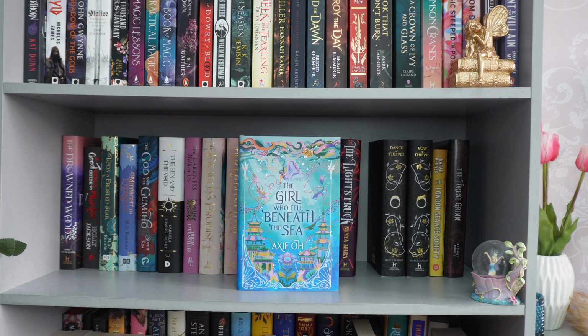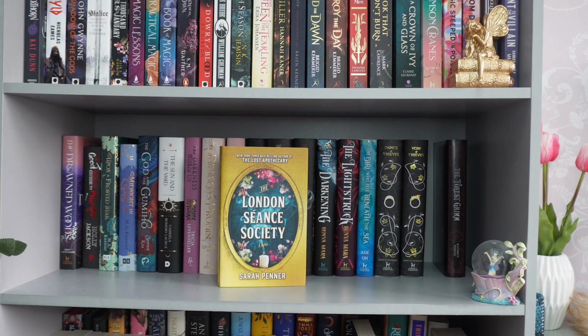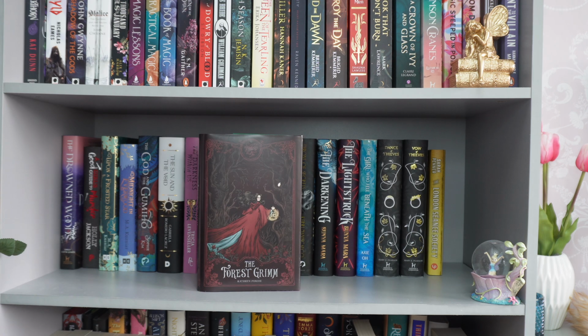Then I've got The Girl Who Fell Beneath the Sea by Axie Oh, and even though I haven't read these yet, I do have the special editions of Dance of Thieves and Fire of Thieves by Mary E. Pearson as well. I've then got The London Séance Society by Sarah Penner, and then the last hardback on the shelf is The Forest Grimm, and that's by Catherine Purdy.